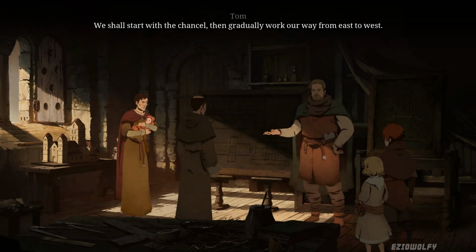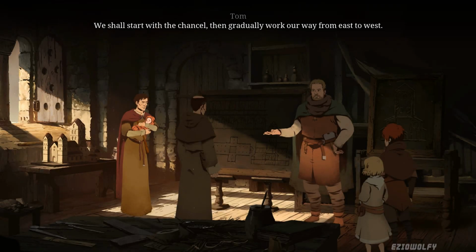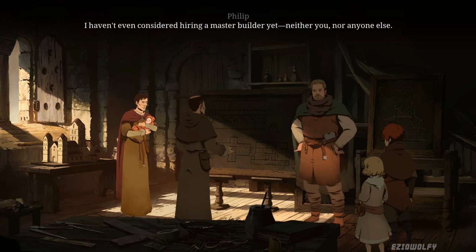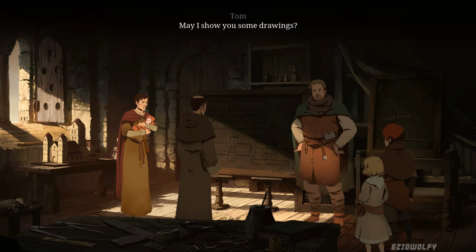We shall start with the chancel, then gradually work our way from east to west. That's the way it's done, the way I was taught to do it. I value your enthusiasm, my dear Mason, but so far we're only cleaning up. I haven't even considered hiring a master builder yet, neither you nor anyone else. May I show you some drawings? By all means.